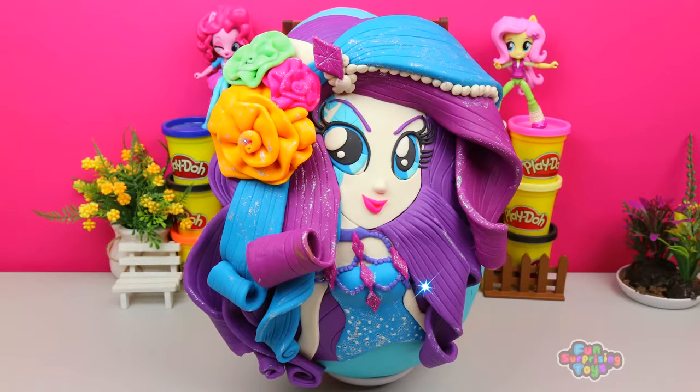Today we have the beautiful Rarity giant surprise egg. She's from My Little Pony Equestria Girls.